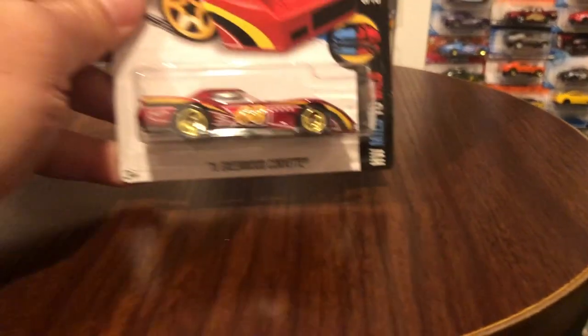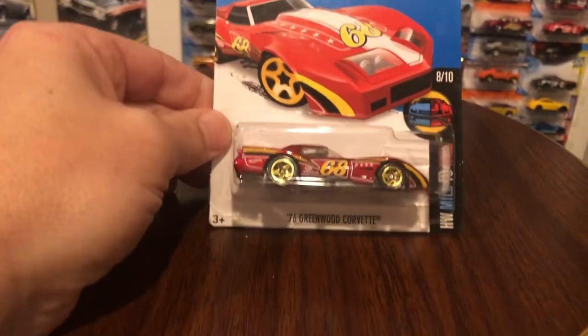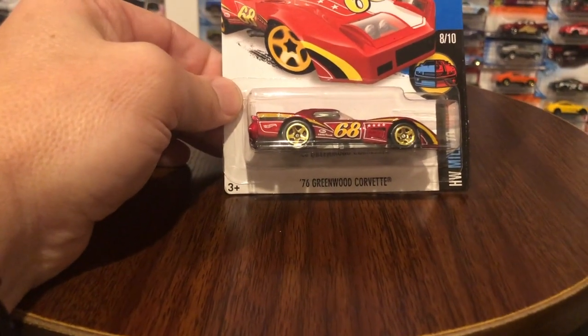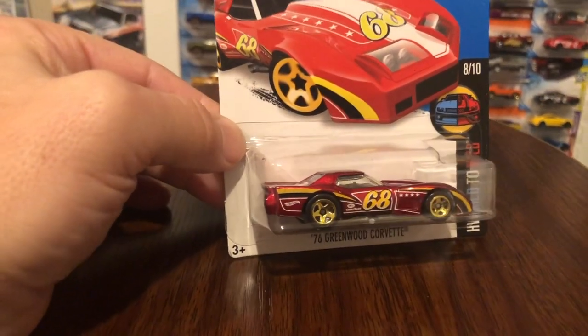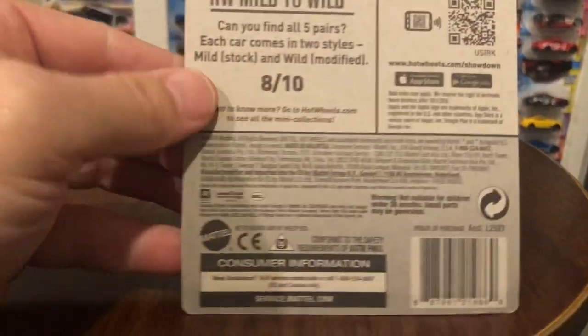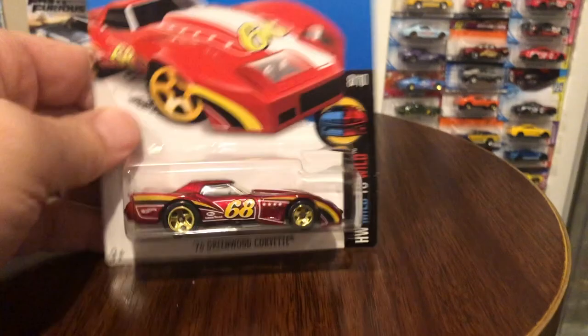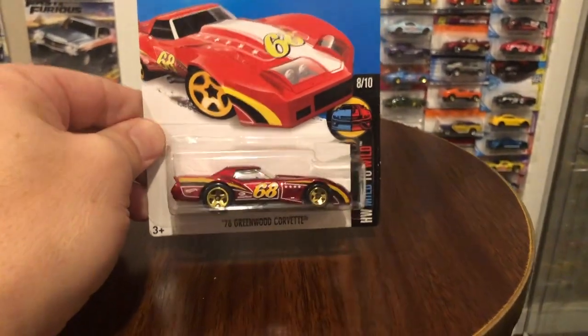Another Corvette, and this one was too cool. I'm glad I saw this one. This was a Christmas gift to myself. It's a 76 Greenwood Corvette, and it's out of the Mild to Wild. This is just super cool. I don't even know how old this one is. I just saw it and I had to have this one. This one is out of, looks like 2016. But man, what an awesome car. Super glad to have this. Definitely going to go up on the wall with the other Vettes.